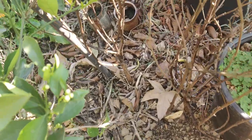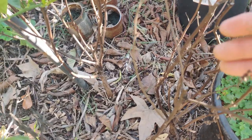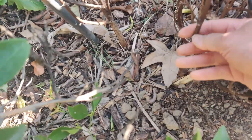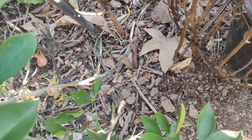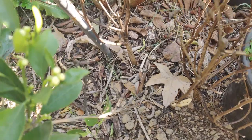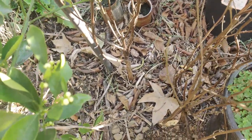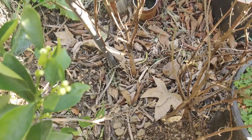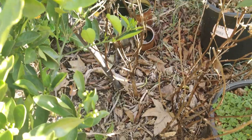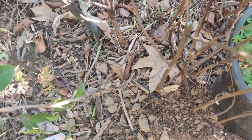I'm so sad my shiso didn't make it. It's completely void of leaves. I'm not sure if it's dead because the stems are quite brittle and they break near the top, but those are the sensitive parts. So hopefully it had a chance to reseed, or maybe down at the base it's not dead.